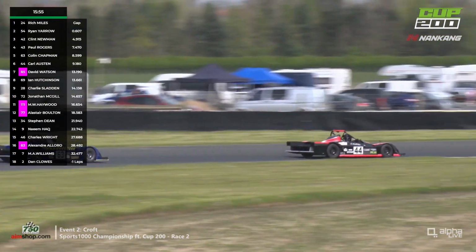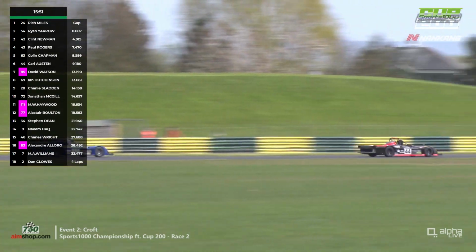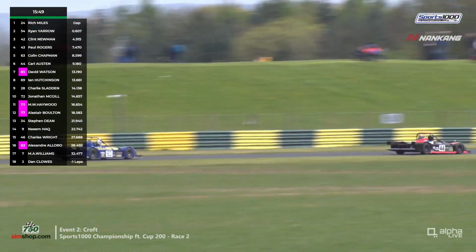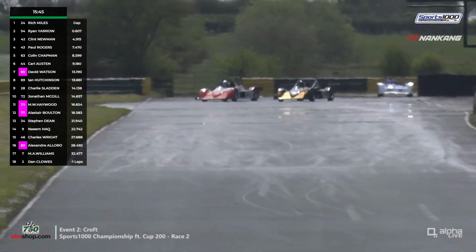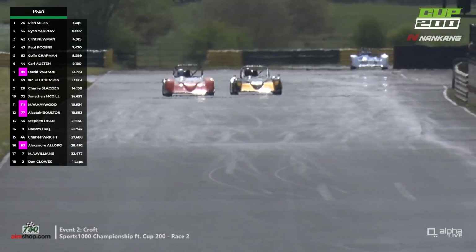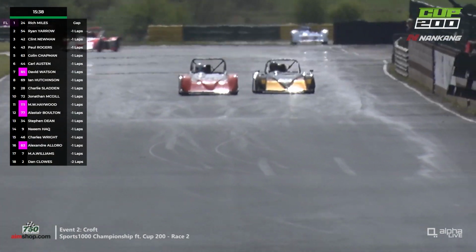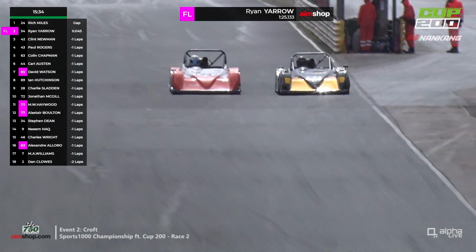It is indeed, and we are coming towards the end of lap number 3. I can tell you the 2 leaders are still pretty close together, and Ryan Yarrow having a look up the inside for the lead as they come through the hairpin. The 2 of them are side by side, as you can see them coming out of the corner now. It's just about Rich Miles with his nose ahead, and he's going to have the inside line for Clairvaux as well. But has Ryan Yarrow got sufficient momentum in a straight line to drag himself alongside?